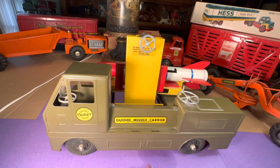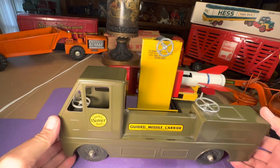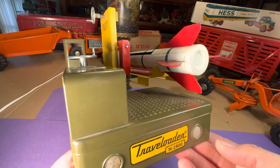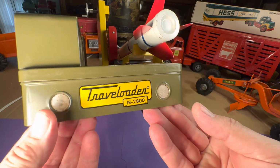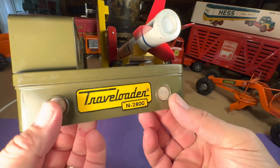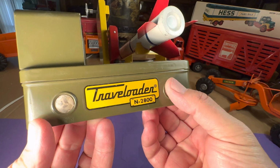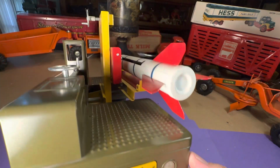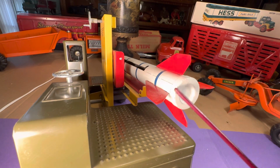All right, so here we have this guided missile carrier. It's steerable. Let's see. Yep, it's steerable. Now I'm going to show a rear profile because I haven't looked at this closely. Look at that. Travel loader, N2800. And these are plastic. I wonder if when they were clear, if there were ever plans to put lights in there. But you can see the rear of the missile. This missile's got some little wear here.